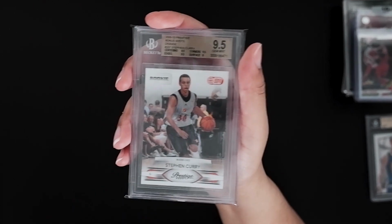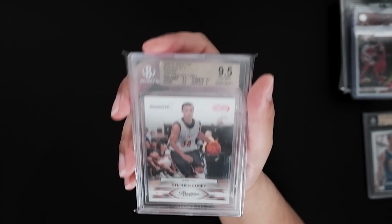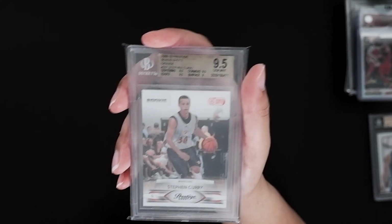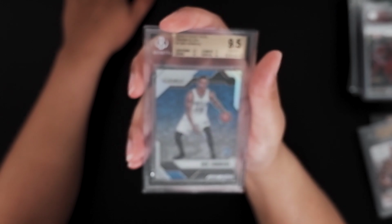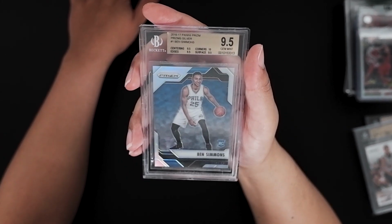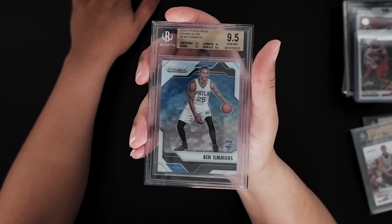So yeah, number to 300, super limited in the pop reports, BGS 9.5. Wish the surface had been a little bit better so I could have a true gem. True gem, but we got it. And then last up but not least, I got another one of these, and that is the Prism Silver of Ben Simmons. Again, loving the subgrades on this. 9.5, 9.5, 9.5, 10 on the corners.